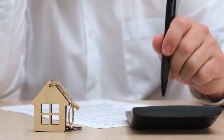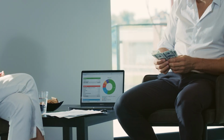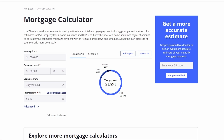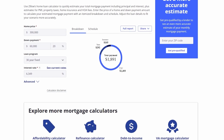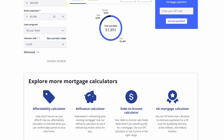Now, in terms of the budget, obviously you'll need to work with a lender to understand exactly what you'll be qualified for and what your monthly payments will look like. But as a quick tip, another tool I really think is handy is the Zillow Mortgage Calculator app. This is a separate app from the Zillow app, and it makes it really easy to plug in purchase price, down payment, and interest rate to get a sense for what your monthly payments would be.